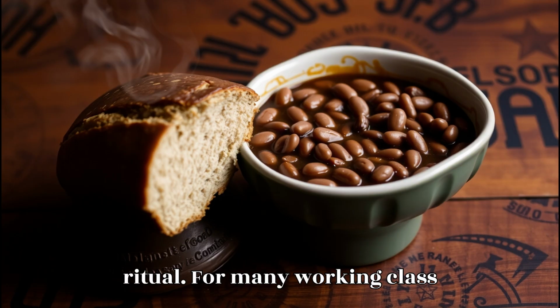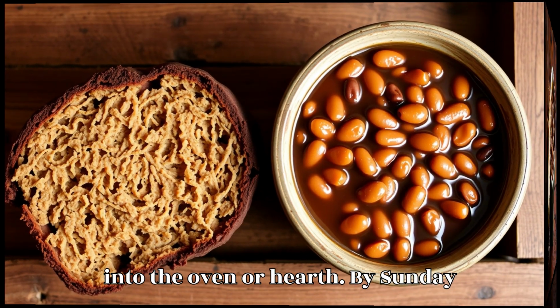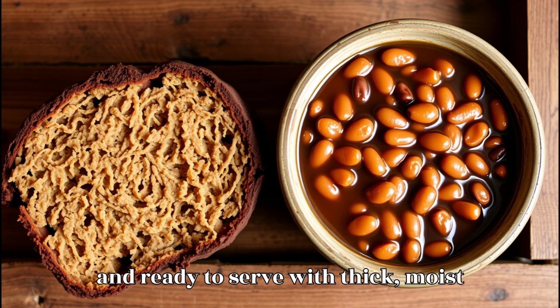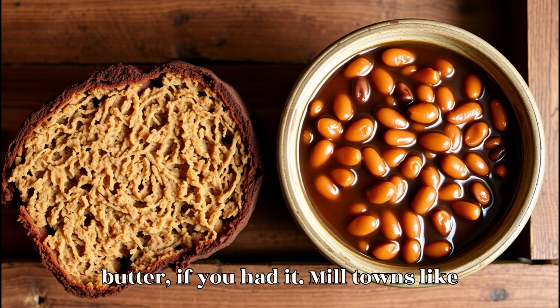For many working-class families, this was the only hot meal of the week. Saturday night, the beans went into the oven or hearth. By Sunday afternoon, they were bubbling, golden, and ready to serve with thick, moist slices of brown bread slathered with butter, if you had it.